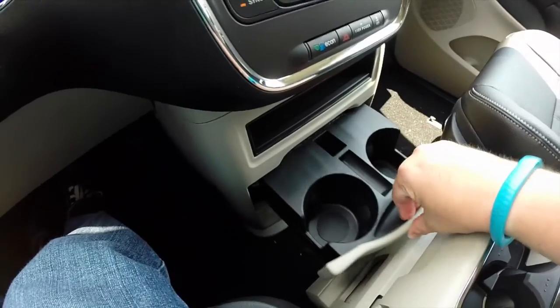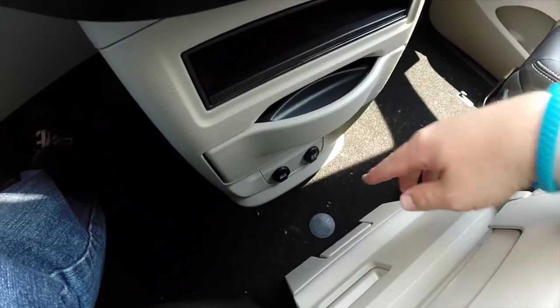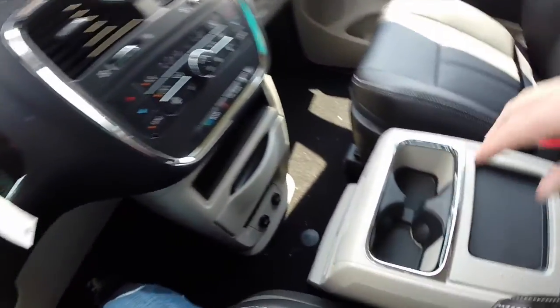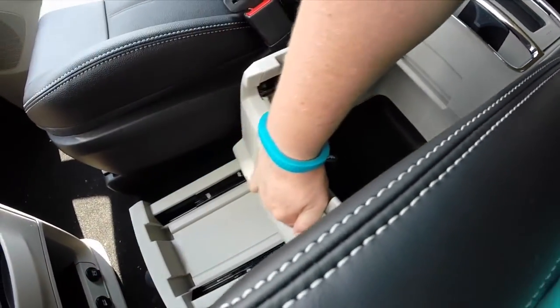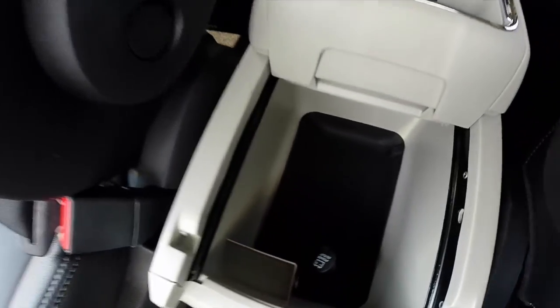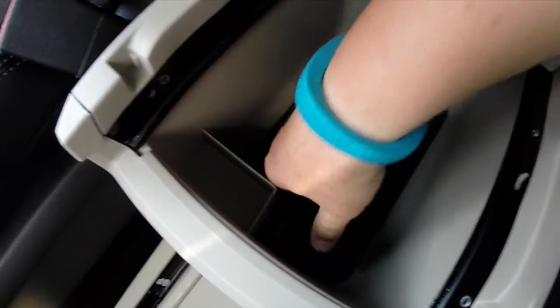Coming below here, you have your pull-out cup holders for the front. You have your two power points as well. This vehicle is equipped with a removable center console, has 4 cup holders. It does slide all the way to the back for the second row seating. Second row passengers have their cup holders. Fair amount of storage in the second level. Also has a power point and a little odds and ends tray.